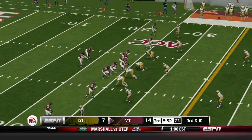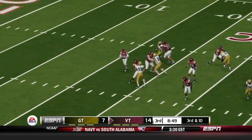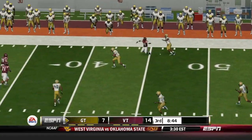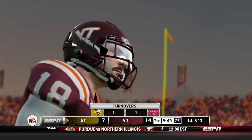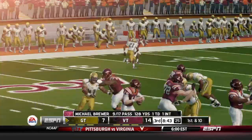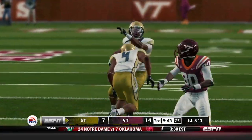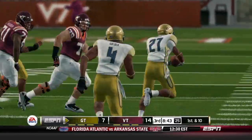Throws this one out to the left. Picked off. It's the cornerback. He's at the 40. Griffin with the interception. Nice interception and an even nicer vertical. Oh, yeah. This guy's an athlete. There's no throwing it over this guy's head. He'll go up and get it. We talked about this sophomore before the game, and he sure can play, I'll tell you that.